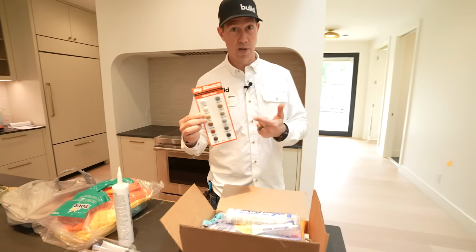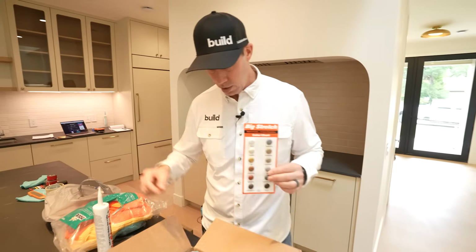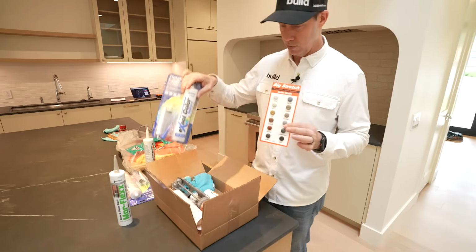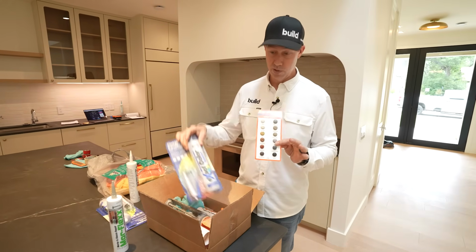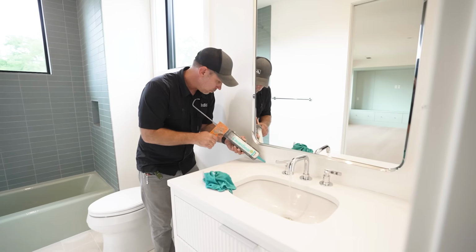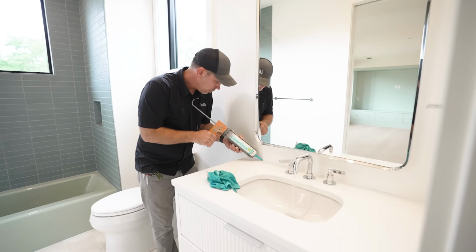As a quick side note, I'm a big fan of these guys, Sashco. They make Big Stretch. They make Moreflex like we use there or used outside. They make a sealant that you can custom color if you need to. But I was able to pretty much use all their standard colors for everything I needed in the house straight out of the gate. So that's really awesome.